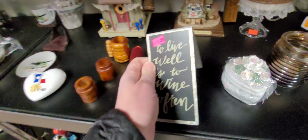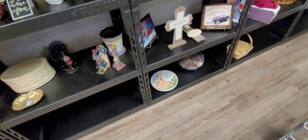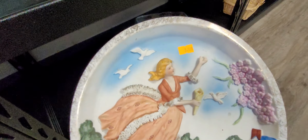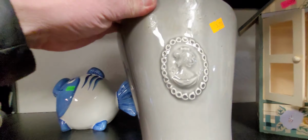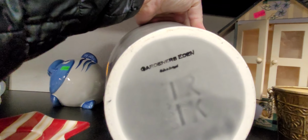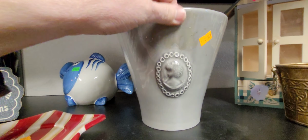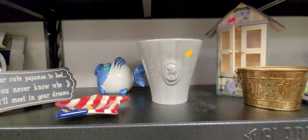Look at this cute little wine holder. Primitives. Let's see what else there is around here. That's pretty for a made in Japan. Look how pretty that is for $3.59. A cameo style planter for $3.75. I've never seen anything like that before. Made in Portugal. That's pretty fancy. That would look good in the Victorian room. But I'm not going to put any live plants in there, but I like that.